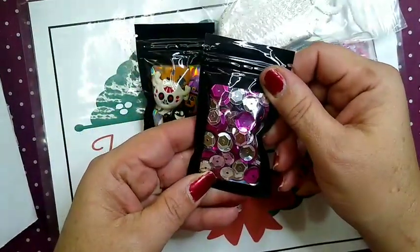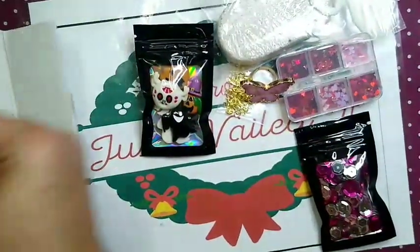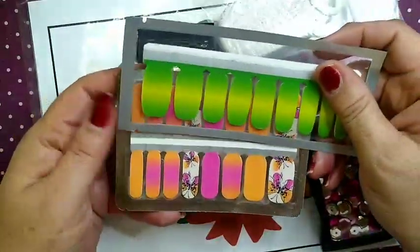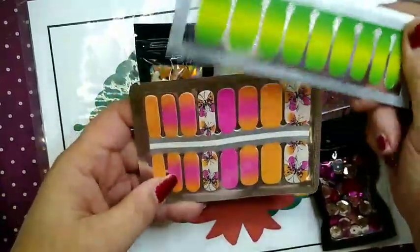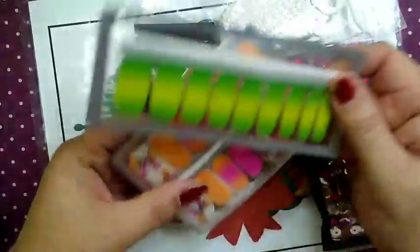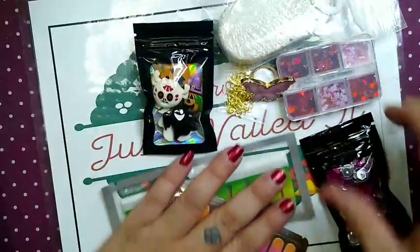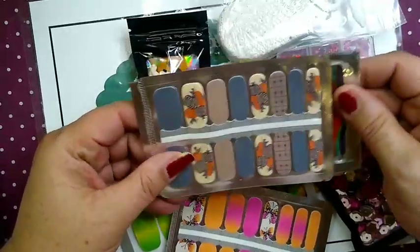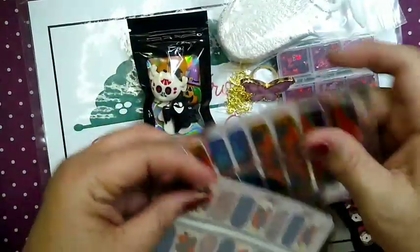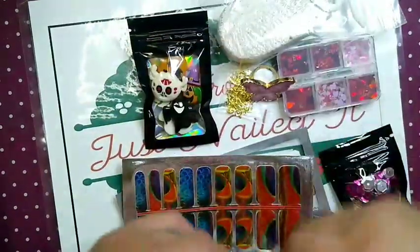We got some pink sequins, large ones. We have got some, oh my gosh, I can't remember what these are called. Love the color of this one, love the patterns. Gosh, what are they called? They're polish strips, that's what they're called, polish strips. Some other patterns here, we got a fall or a howling color. Peacock, oh my gosh, I love peacocks.